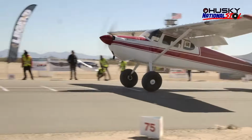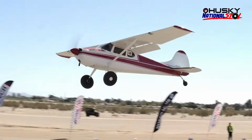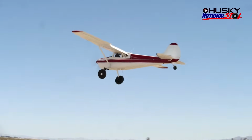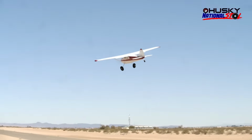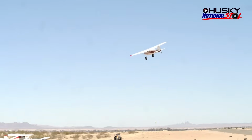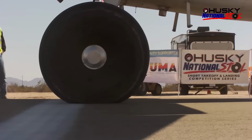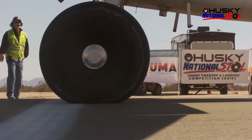As the prop cycles there, trying to harness all the horsepower out of that O-360 Lycoming, Stan gets it airborne, and we're going to lift that one off at better than his first, I think. Big improvement for Stan. 101, so it's actually a decrease there. They kind of swap places.